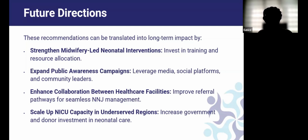So enhance collaboration between healthcare facilities. This is going to improve referral. Once there is collaboration between healthcare facilities, this is not just about bringing in stakeholders, but about healthcare facilities within the healthcare practice. There should be easy referral pathways for seamless NNJ management. So there won't be a struggle when we identify at this point that this neonate has jaundice, and we don't have the capacity to handle this condition. The next level of care we are referring this child to, there should be seamless, improved referral practice. So it just goes straight to that next level, and then management is put in place immediately.